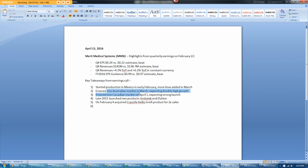Then they entered into Australian market in March, and they're expecting double-digit growth from that. Then they entered into Canadian market on April 1st. They're expecting a strong launch there. Also in late 2015, they announced 2 new products, Endotech and Elation. I'll show those in just a little bit. That was also 2015. So they started selling sometime in Q1, and that means Q2 is going to be the first quarter where we're going to see full quarter of sales from these 2 new products.